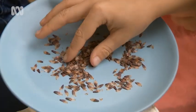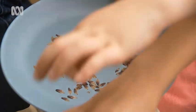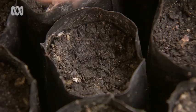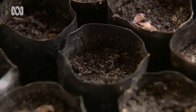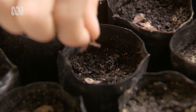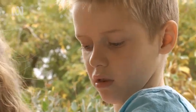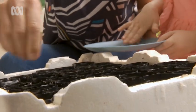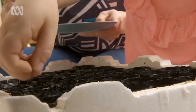I like that. Trees For Life collects seeds from 42 different zones around the state. The seeds are cleaned, weighed and labelled with the zone they came from, so they can be returned to the same place. This process is called provenance seed collection and maintains the genetic diversity of the species when the revegetation occurs.